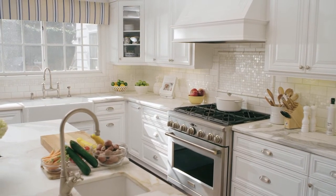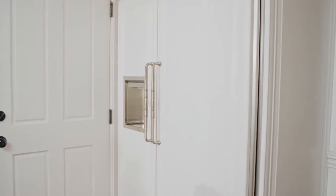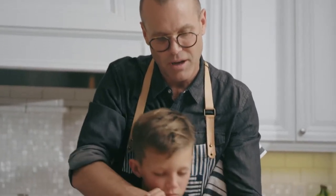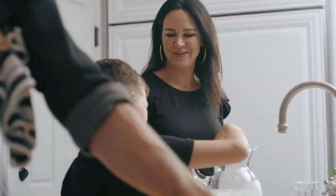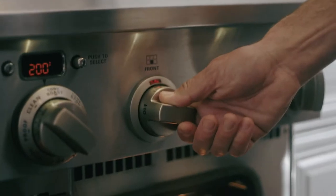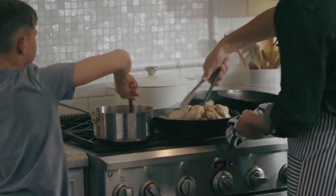This is the center of the universe. This is where you watch your family evolve, your kids grow up, and there's knowledge, there's laughter, and it is just the lifeline of the entire family. Okay. Fun is the goal. So when I am cooking with the best possible equipment and having fun doing it.